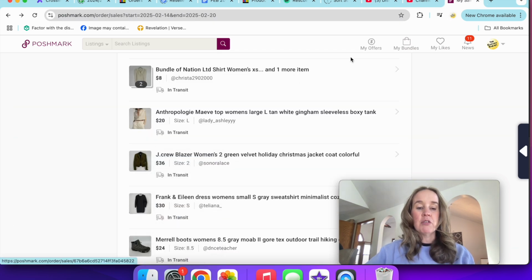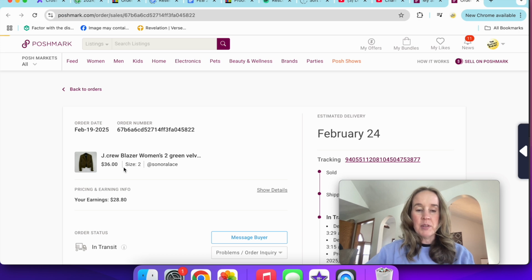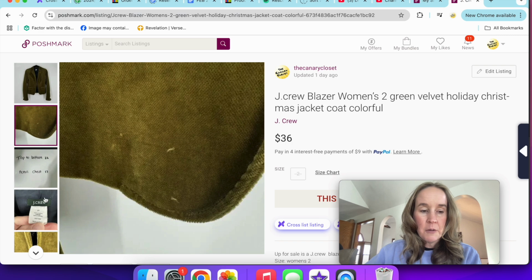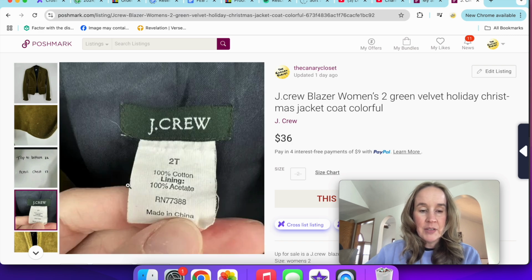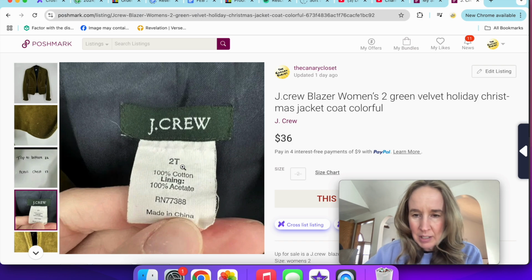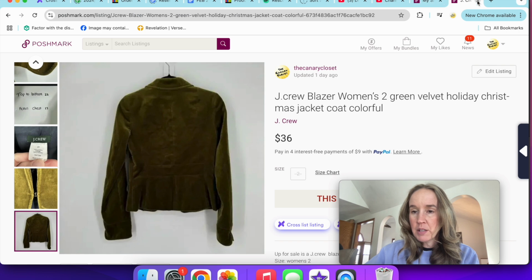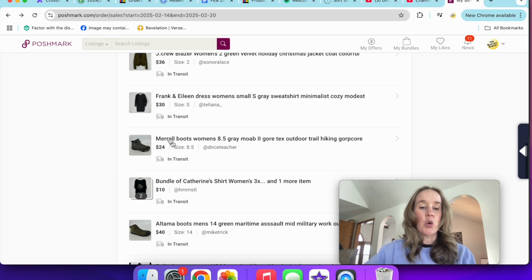I sold this J. Crew blazer for $36. This was a size 2 green velvet blazer, so a little bit of loose threads. It's definitely an older one. Oh, too tall, I was like, 2T, I was thinking like a toddler. But yeah, it had good comps for the velvet one, so that's great. Velvet sells great, but it sells better in the colder months.